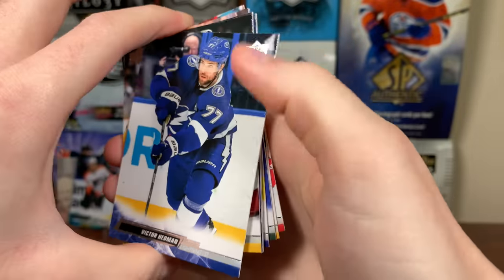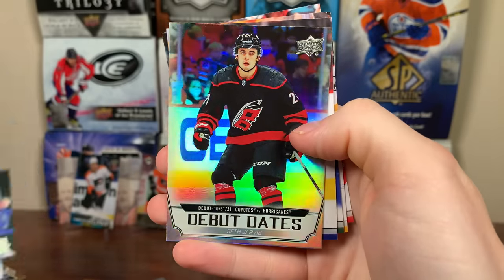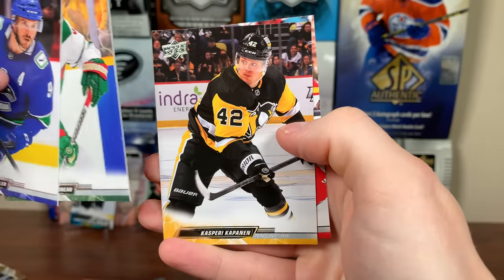Okay, next up here, we're going to insert. We got Hedman, Tristan Jari, Vitek Vanacek, and, oh, debut dates, Seth Jarvis, Miller, Goudreau, Kapanen, and Toffoli.